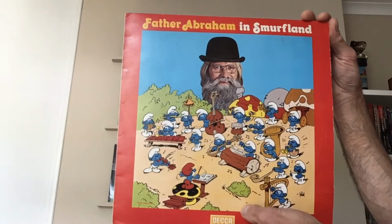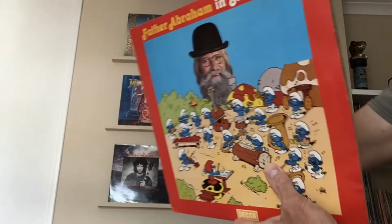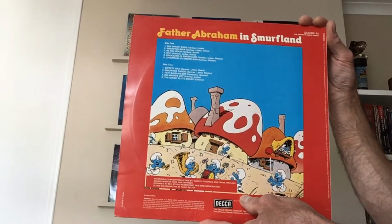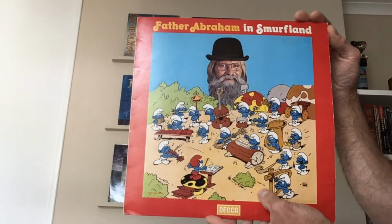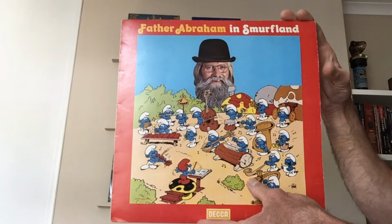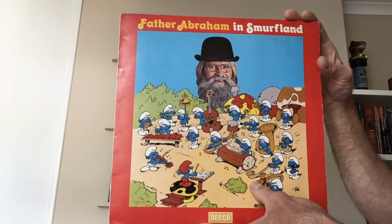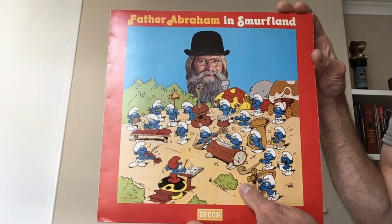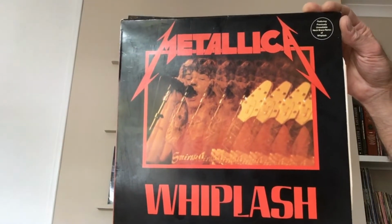Father Abraham and the Smurfs, Father Abraham in Smurfland, from 1978. There were no 12-inch singles released from this. I did talk about the single releases from this last week, and in fact the only 12-inch single I'm aware of from the Smurfs was Smurfy Girl from 1998, which was purely released, as far as I can tell, as a DJ promo disc, and it can't even be found on YouTube, which is obviously a great loss to music lovers everywhere.